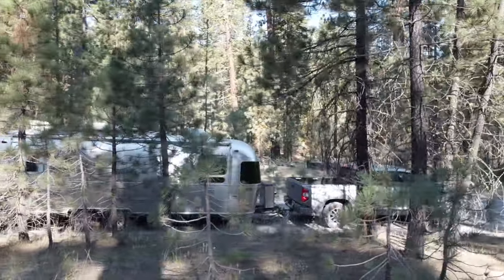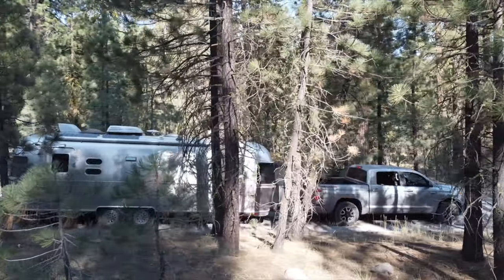All right, so knowing what we know now, would we buy this truck again? Mm-hmm. And is it too much for our Airstream? Mm-hmm. What do you think? I say yes, we would likely buy this truck again.